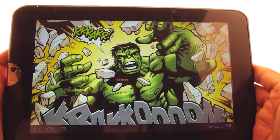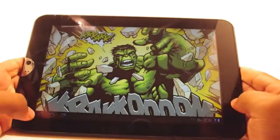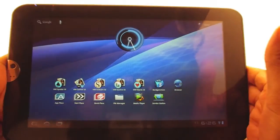This is the Toshiba Thrive, or as I like to call it, the Honeycomb Hulk. That's basically because it's so thick and it's pretty much twice as big as some of the slimmer tablets out there. But I already showed you the hardware, so now let's take a look at the software.